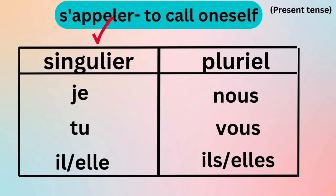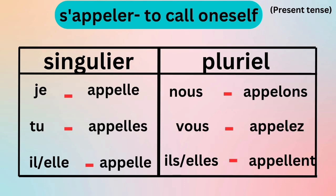Appeler. And forget that it's s'appeler for a moment. Since it's an er ending verb, the normal rule is to remove the er, which leaves you with the radical appel. Now, do you notice that I have written double L? In this verb, the L changes into double L in all the subjects except for vous and nous, where you will see a single L.